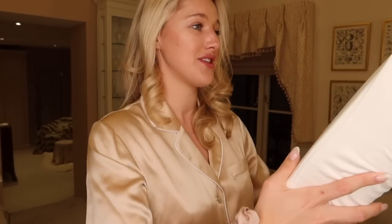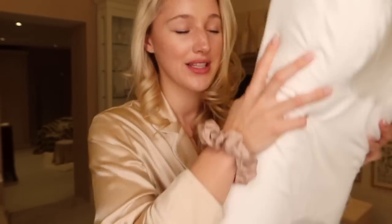So it's really, really anti-aging. I've already noticed a massive difference in terms of puffiness. I am a real pillow snuggler. I like getting my face in there, and when I wake up, I am so puffy. Now that's something I've noticed a really, really big difference with the Sleeping Glow pillow.